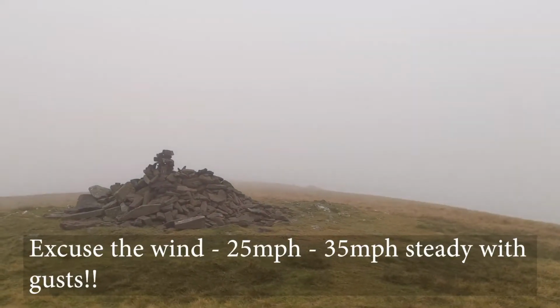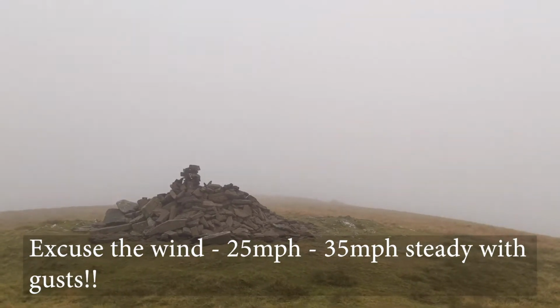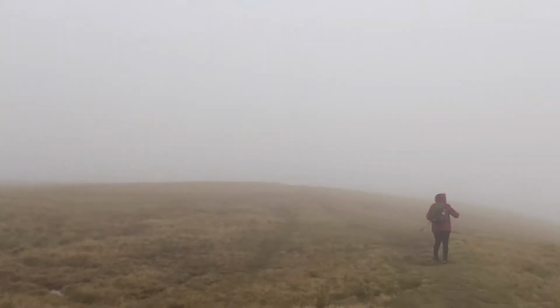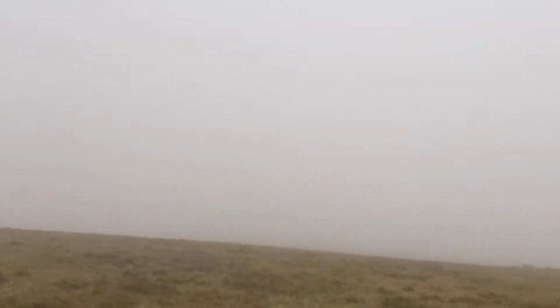So I've got to the cairn, and I've taken the gimbal off because of the wind. But look at that. That is one of the best views you can have in South Wales. Well done, V. Rocking it.